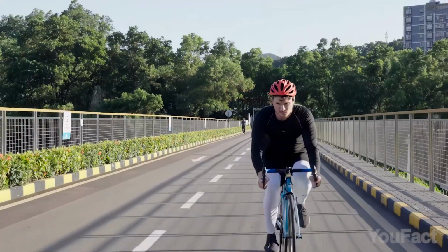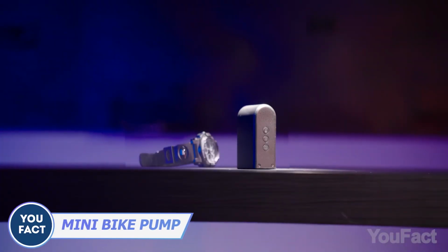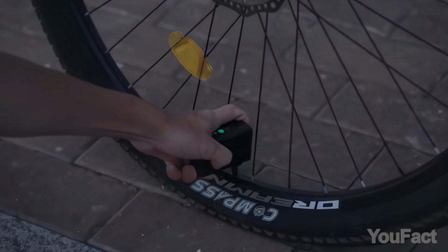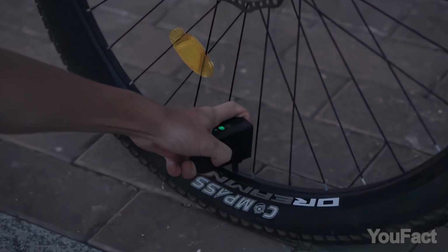Every time you ride a bike, you have to take a bike pump with you just in case, but it's usually so bulky. Thankfully, this bike pump is no bigger than your watch, but it's still pretty mighty. The manufacturer claims this little brick will inflate a flat tire in just 2 minutes.